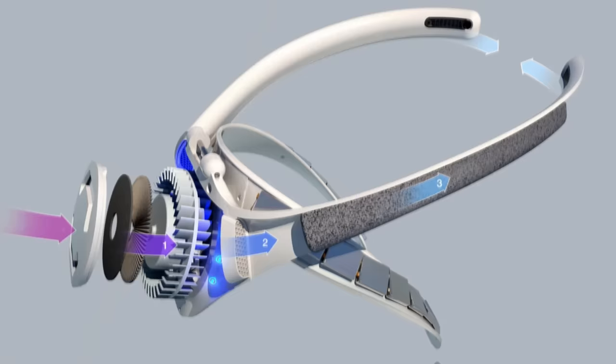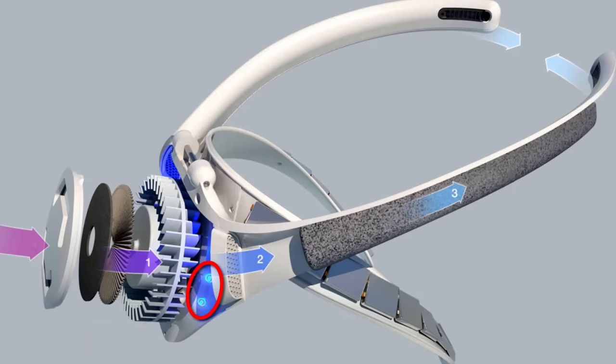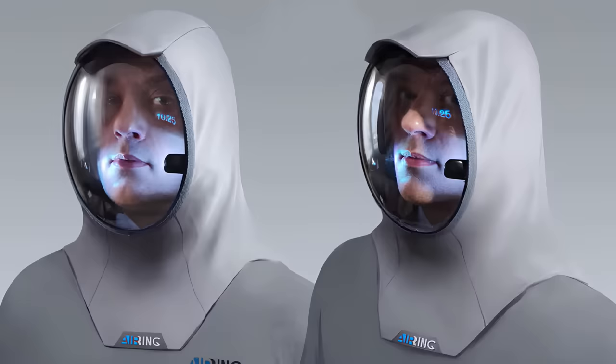The device filters air through a set of particle-absorbing foam, then sterilizes it using a UV light before finally sending the air through a long carbon filter just before the outlet. It can be fitted with a series of detachable masks ranging from partial face screens to a giant hood, depending on how safe or antisocial you want to be.